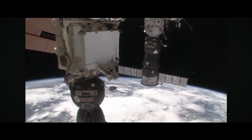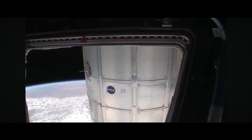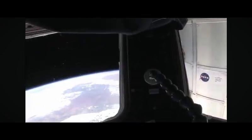So you'll see if we go there, it'll be a little bit more cramped. You can look all the way back to the back of the spacecraft, which is where the Russian segment is, and then you can look all the way forward to the front of the spacecraft, where the Japanese laboratory, the European laboratory, and the American laboratory.